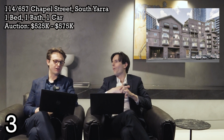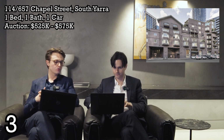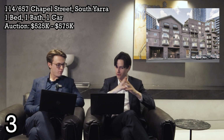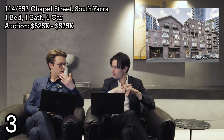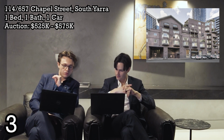114/657 Chapel Street, South Yarra. South Yarra, baby. 1 bed, 1 bath, 1 car, Ben. Auction, 525K to 575K. That is quite an attractive price range for a first-home buyer or someone that wants to have stamp duty savings under 600K. This is probably built in 1990. I don't think it's been sold since then, Ben.